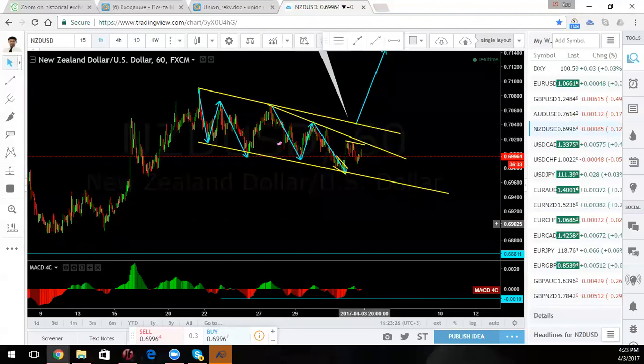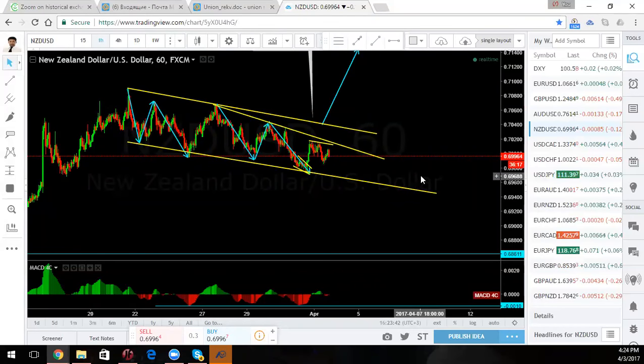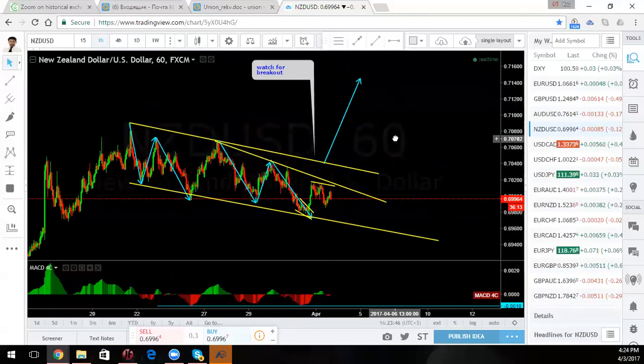More like this. See this one here? 1, 2, 3, and then up. So I think we could get here, and then we should see the upside. I don't think it's going to be a big downside. I'm not interested in that sell. It has to change the structure I'm looking at before I'm interested in the sell. So I'm interested in the buy and we'll see where that goes, right?